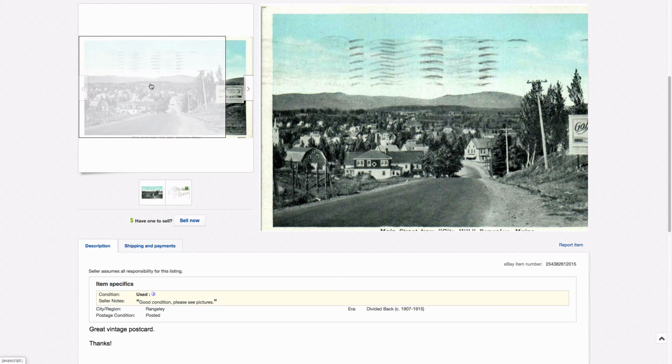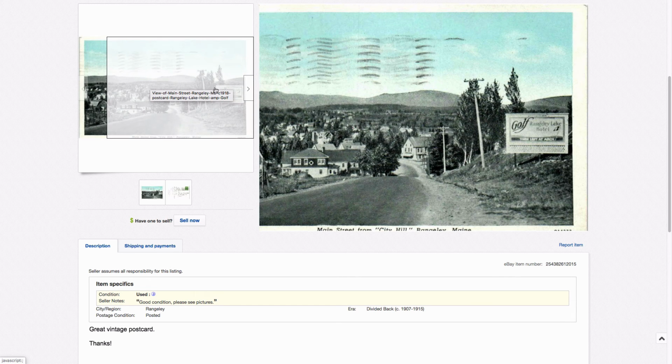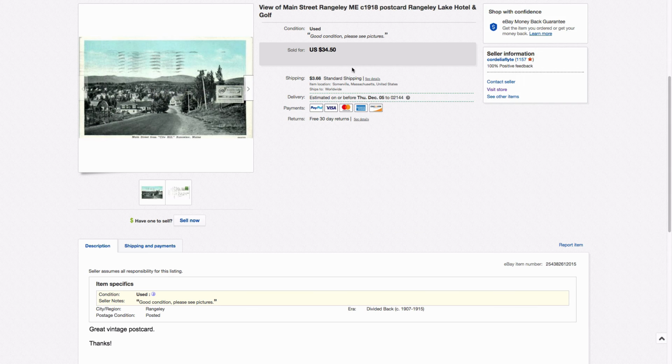Some Rangeley postcards do sell for high prices, hence my pricing on this. This one, however, sold for much lower. I actually took $5 on it because, to be honest, I just wasn't in the mood to go back and forth with the guy anymore, and I just said, okay, fine. But Rangeley often does better than that.